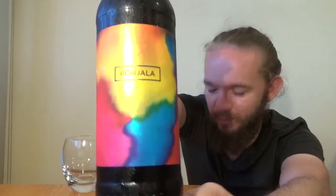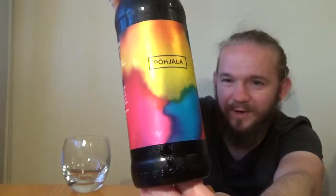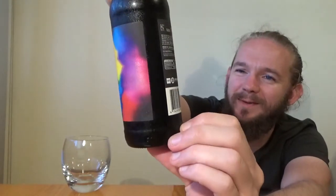So yeah, let's go on and actually have a taste of this beer then. So I'll let you have a little look at the artwork of this one before we open it up. As you can see, pretty typical from Põhjala, very, very nice kind of modern type artwork on here.